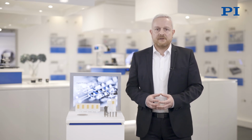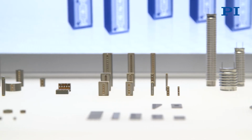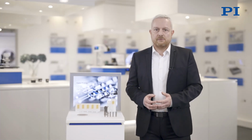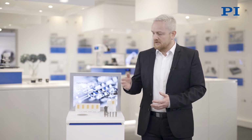So how can our piezo technology experts at PI support your specific needs? Our PICMA multi-layer technology offers a standard actuator assortment, but we can also customize them according to your specification. As an example for this customization, a special monolithic actuator array is shown here.